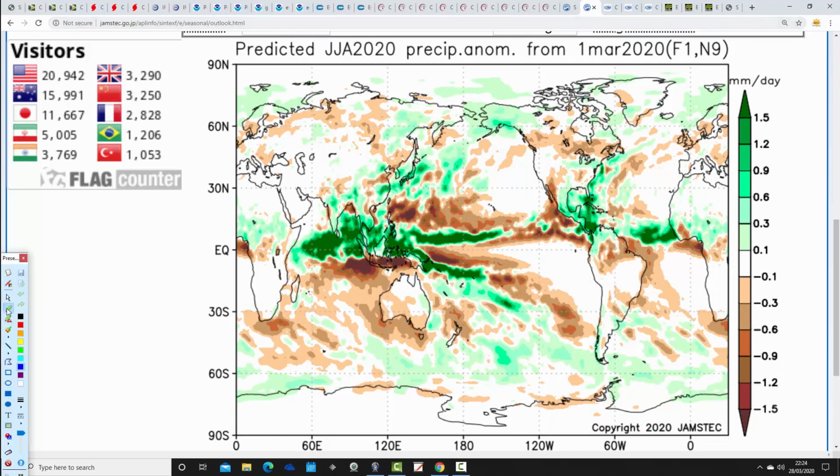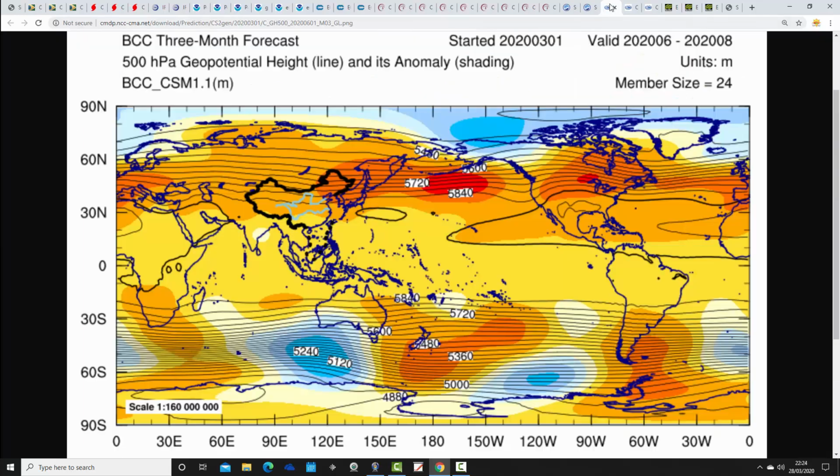And drier than average too. So this is definitely one of the models that's going for a rather drier and hotter summer compared to some of them that we've seen in this update, which is quite unusual for JAMSTEC. Normally JAMSTEC is one of the colder models, especially early on when you're around 3 months away from a season. It tends to have below average temperature, so quite unusual there with JAMSTEC to be that hot and dry, but to definitely go for quite a warm, dry summer with JAMSTEC.